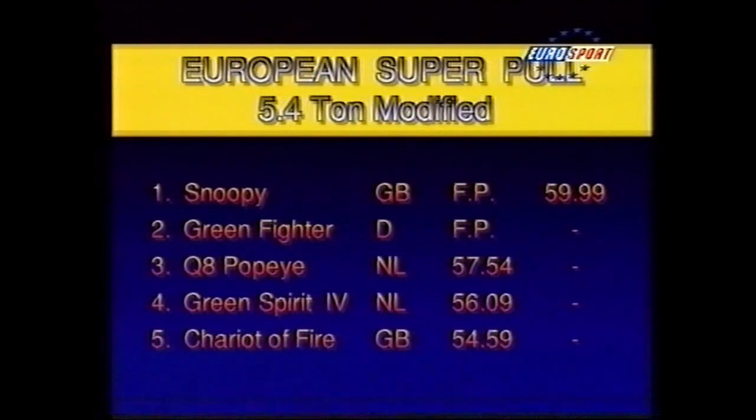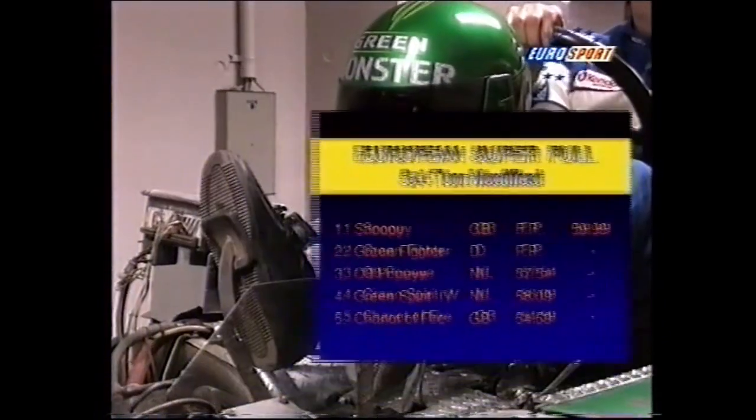Surprisingly, only 2 making the pull-off. 59.99 was enough to win it for Snoopy, with Green Spirit and Chariot of Fire taking the minor places. Outside of the top 5, Terminator was 6th, Whispering Angel 7th, Super Casper 8th, and Dombo 9th.